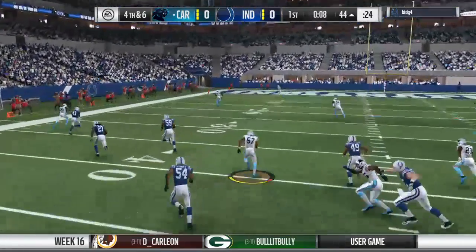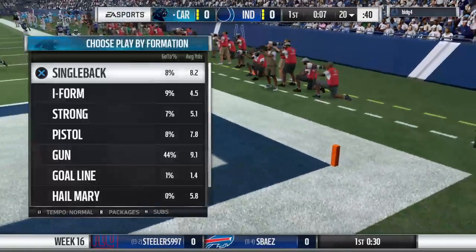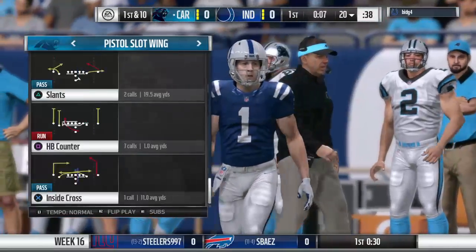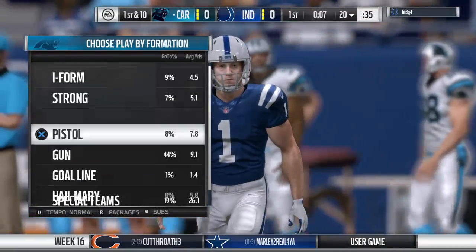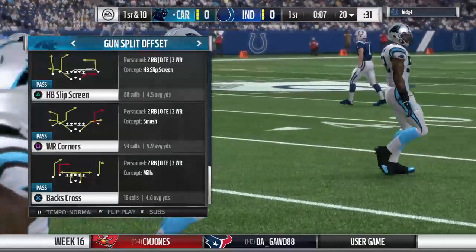He gets this one away, and boy, it's another boomer. And that is much too long. That's into the end zone for a touchback. Carolina getting set to take the field. And they had a nice little drive going last time. Threw the interception in the red zone.